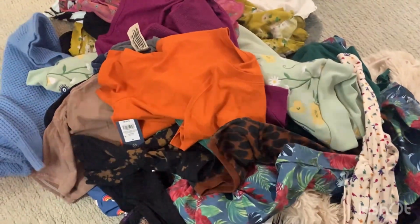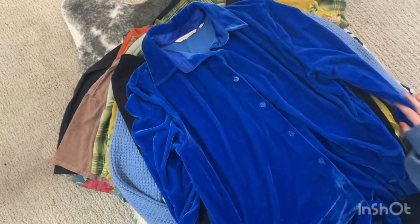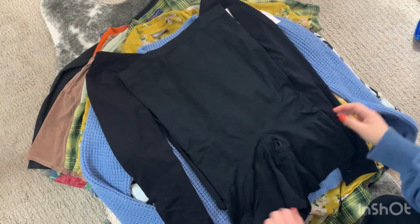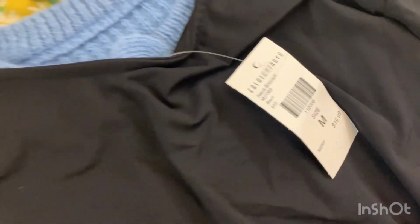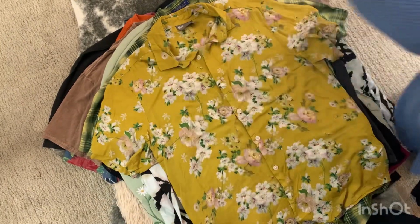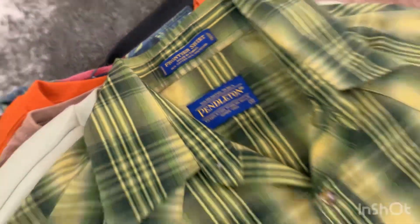So we had a pretty good time at the bins. We were there for about 5 hours, found some awesome finds. Like the Sundance top, Soft Surroundings, I believe these are some Spanx, little vintage sweater, little ASOS flower top, Pendleton Frontier shirt. Pearl snaps.